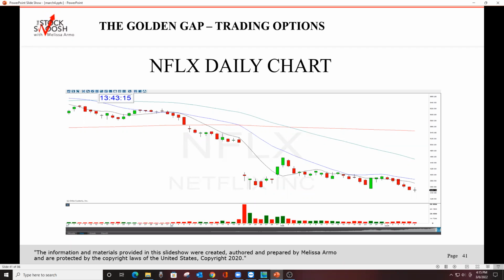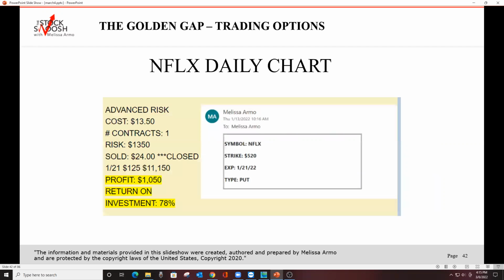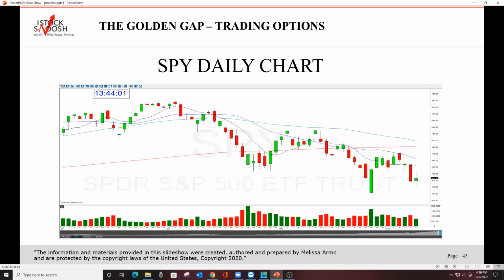But the reality is when you have something like this, it's already up. This trade was already up. You've got to get out of it. But this was an exit Thursday the 20th, so it was a week before I called it. But this just goes to show you how much money you can make doing options if you really want to. Let's talk about the SPY.